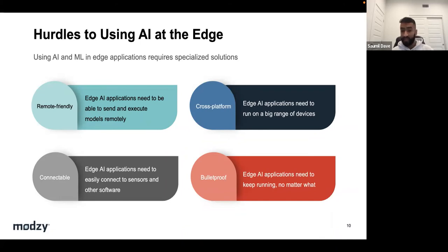Third, on the bottom left, we need some sort of easy-to-use standardized interface to easily connect to input data sources. Maybe you've got different sensors on board your edge device: cameras, microphones, thermometers, anything else. We want to easily get that data over to our machine learning model running on that device. And we also want a standardized interface to get those inference results out, so that in whatever application you have, you can actually do something with those results.